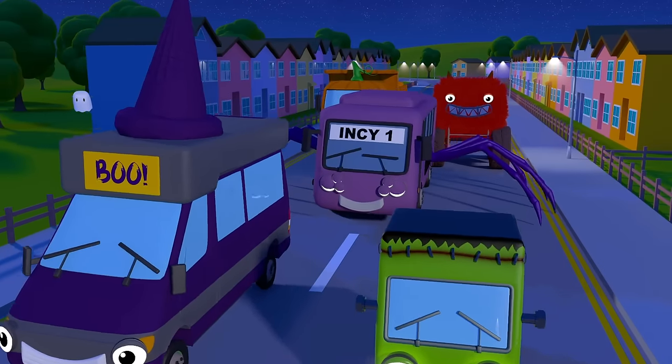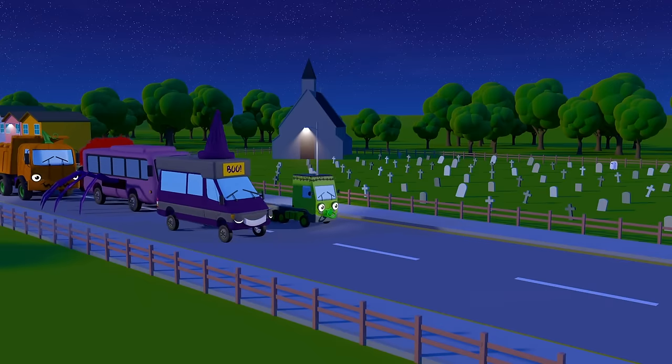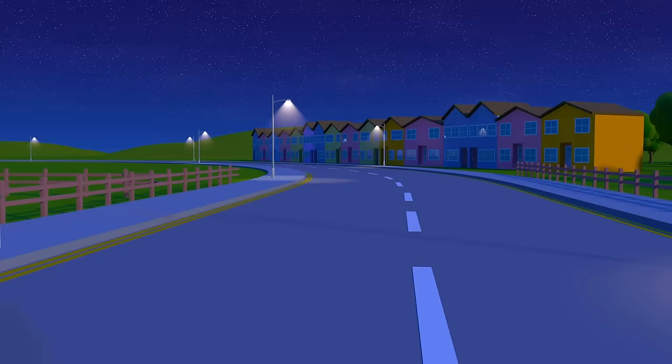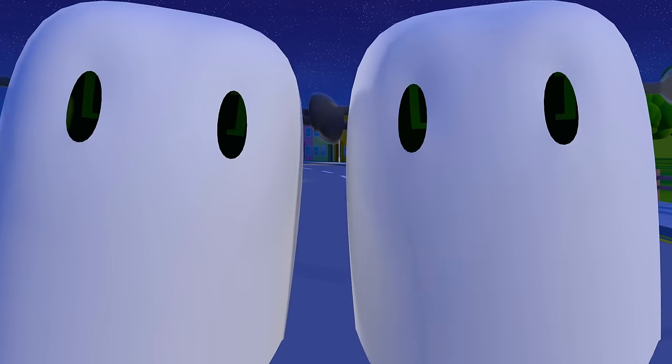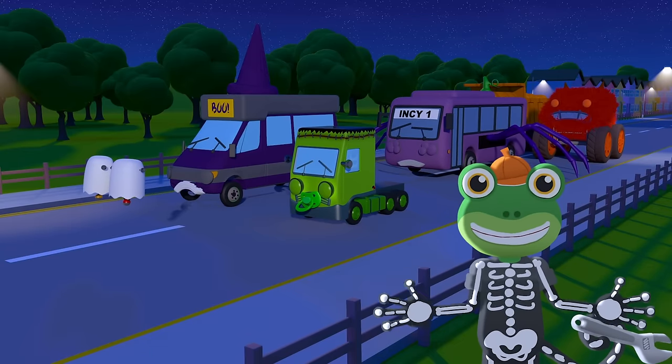Trick or treat, trick or treat. Driving down the moonlit street, spooky ghosts are everywhere. Looking for trucks we can scare. Happy Halloween, everyone!